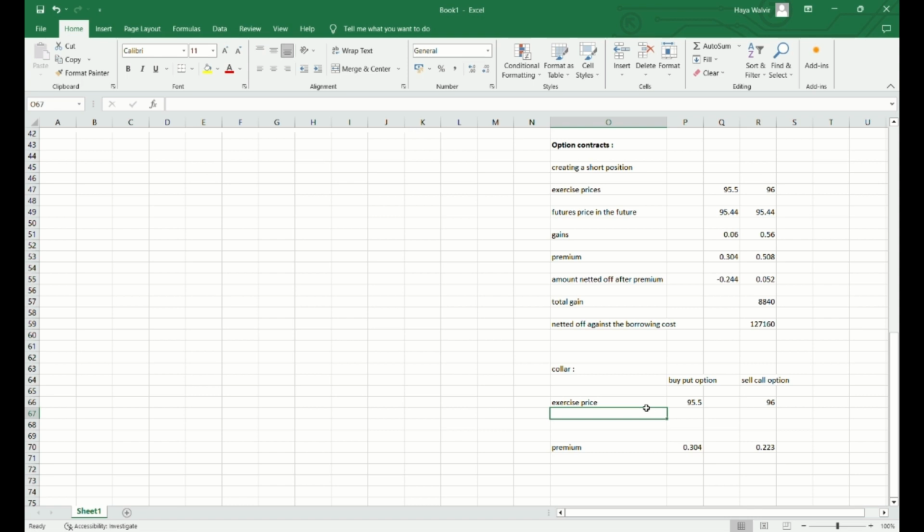This is the exercise price, simple, 95.5, and this. Again, I'll take my futures price, 95.44. What I did here, same I'm doing here. I want to see what is my futures price in the future. I want to compare it with this exercise price. So I can see, as I already mentioned, put option, I can clearly see that the futures price is lower than the exercise price. So it's preferable for me. I will definitely exercise. Exercise or not, write it down. Make it clear for the examiner that you know it.